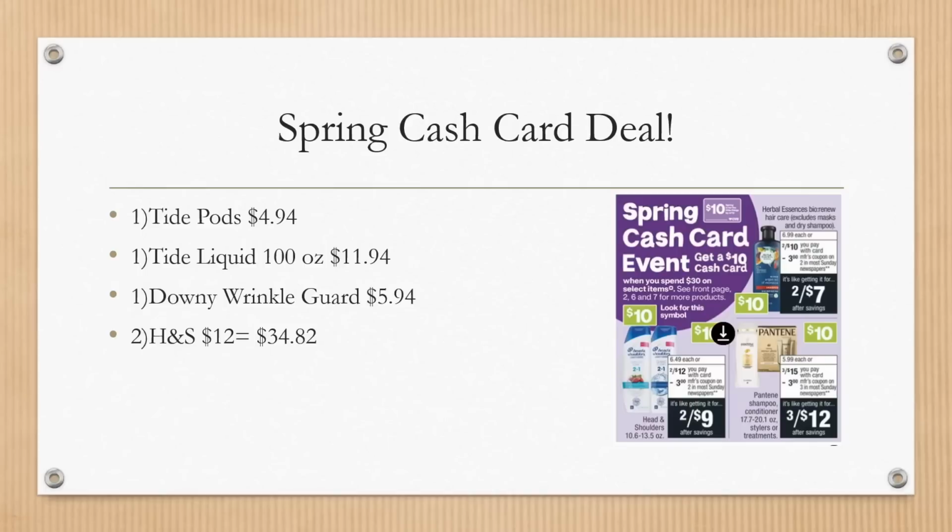So what I'm going to do is pick up one of the Tide Pods, the 12 to 16 count. They're on sale next week for just $4.94. And one of the really large Tide liquids. I am out. I like the original Tide, so I usually try to pick up one of the large ones. That way it'll last me a while and I won't have to keep going out and grabbing them. So they're going to be on sale $11.94.